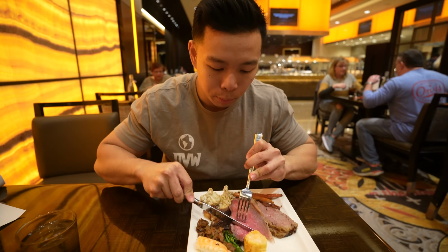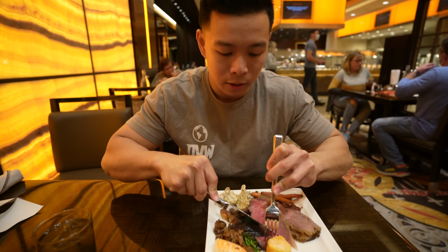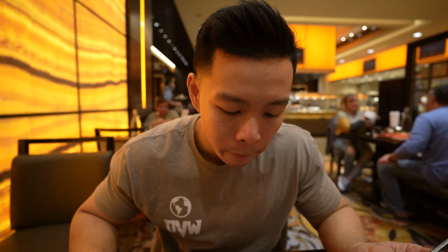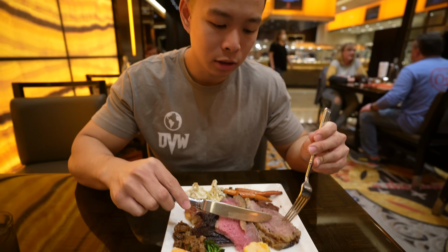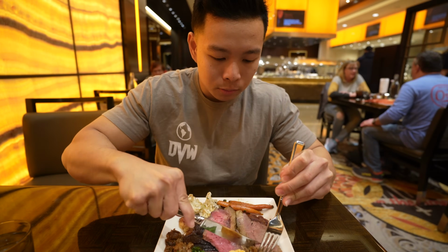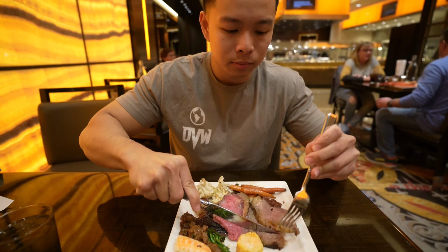So this is the rare piece of the sirloin. I love my steak rare. I like to just basically bite the cow. So let's try it out. Very moist, juicy. Could use a little salt, but I like that because then I could just adjust it to my pleasing. This is a tri-tip, so I just might as well try Leia's tri-tip while we're at it. So this is tri-tip right here.